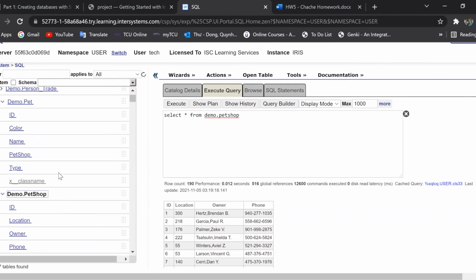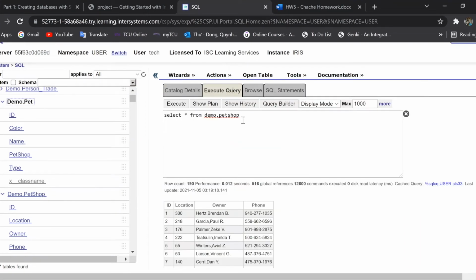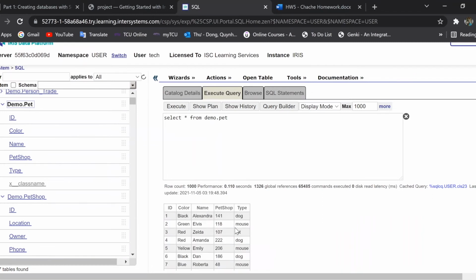Next, we will look at the demo path table. Here, the pet shop in demo path will refer to demo pet shop. We can also run it to see the whole table. What does it look like? Here you can see pet shop referring to the ID in the pet shop table.